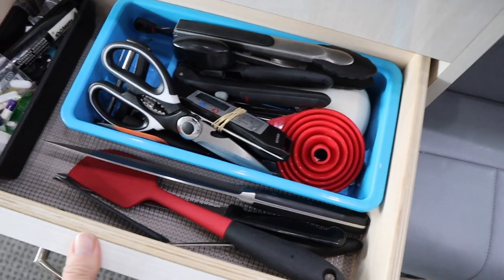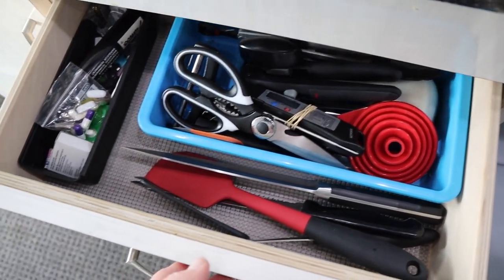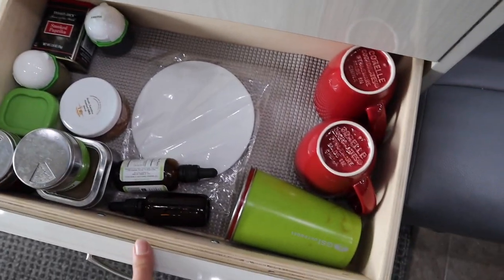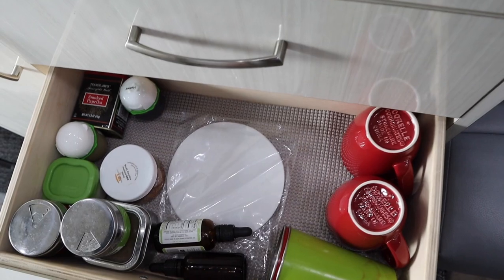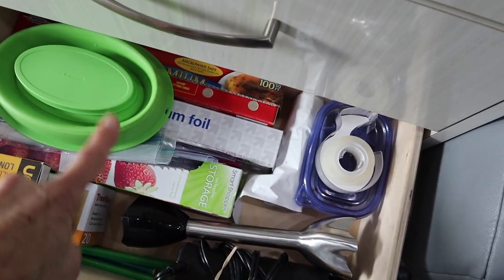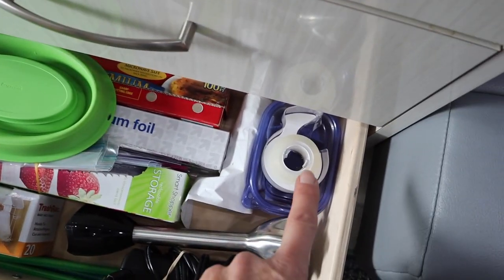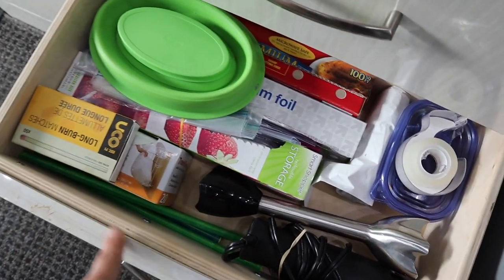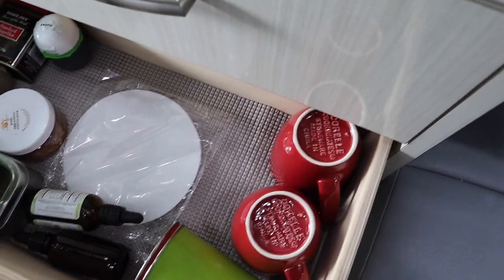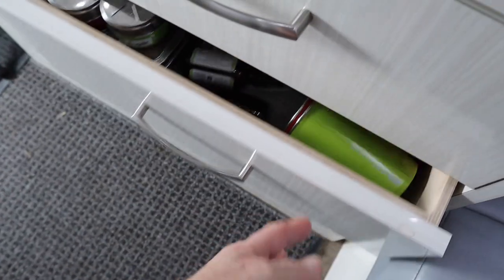Here's the top drawer with the utensils and the junk, knives. Down here I have all my spices and the cups, and I have lots of extra space. I was surprised when I put this back together. I had much more space. And got my blender, the foils, all that sort of stuff, my command hooks, matches, all that junk. And I have a little bit more space. I could probably squeeze something else in there. So usually I keep my towels down here, and that is it on the three drawers.